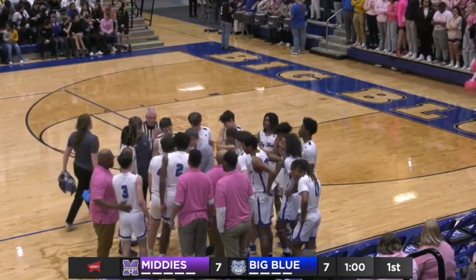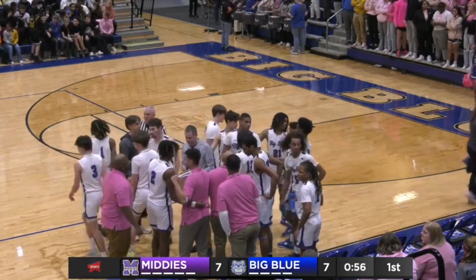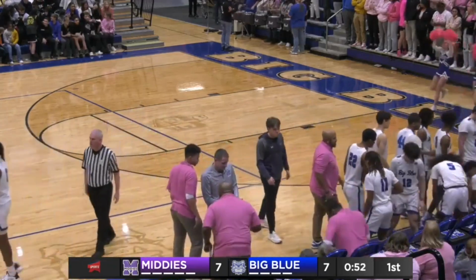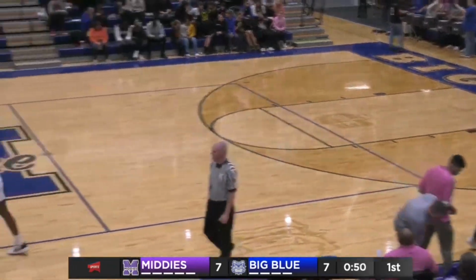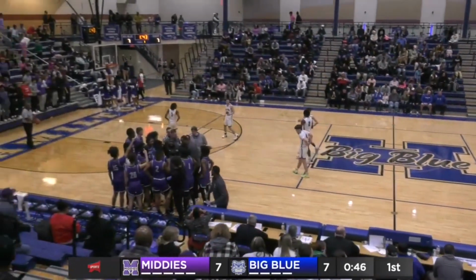I mean, ice cold. His first touch was a shot, right? He didn't even get a chance to dribble the ball once. But Coach Higgins is glad he called a timeout there, because as soon as they hit that 3, the Middies had 2 passes and they were off and running in transition.